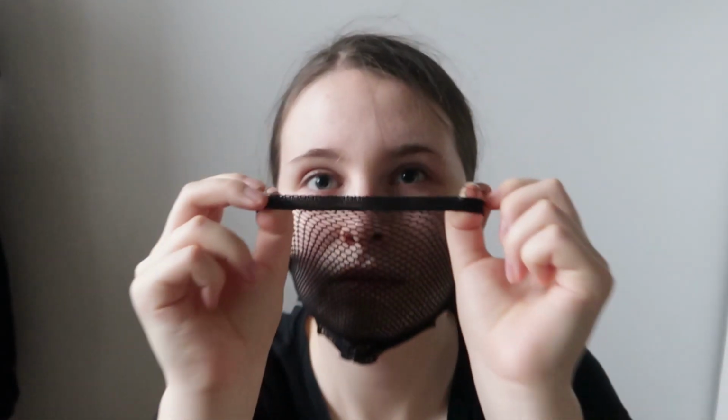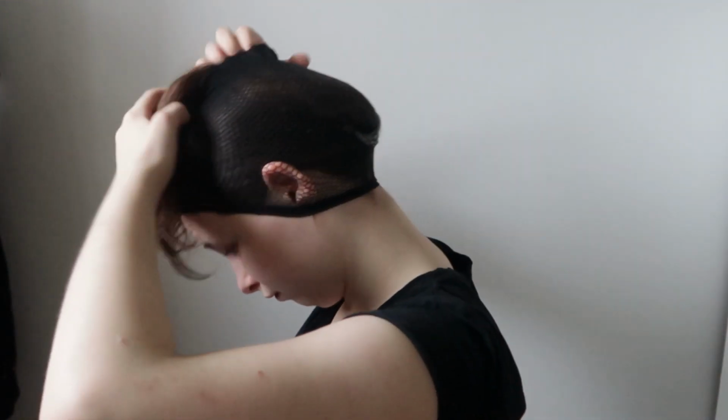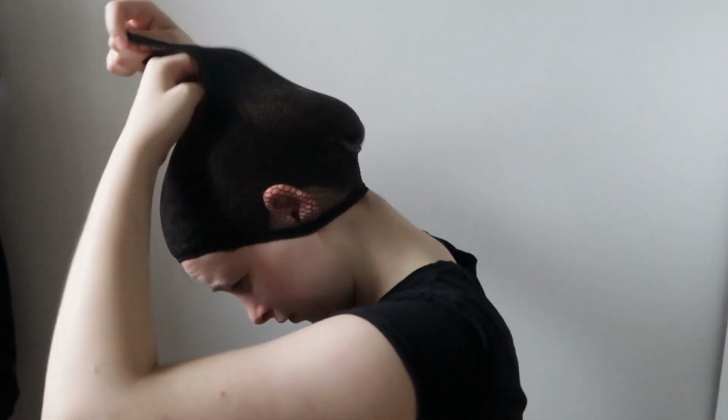Then you need to find the bottom of the wig cap. It's the broader border on the wig cap. You have to align it to your hairline. Don't think about your ears yet, it just has to cover your hairline. Now you try to flatten your hair against your head.